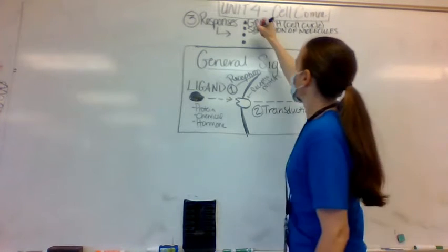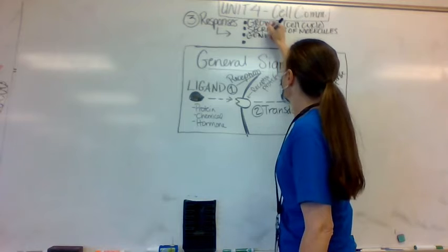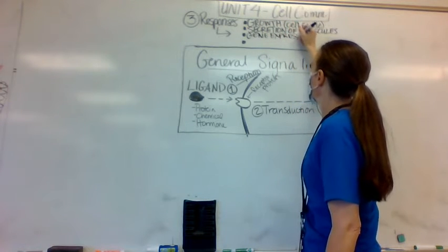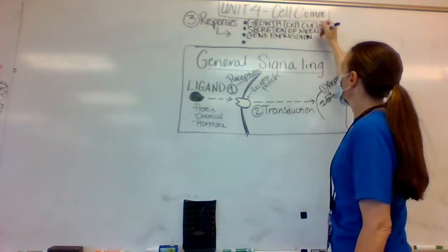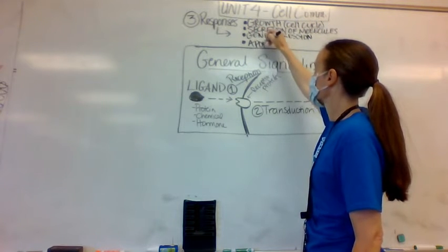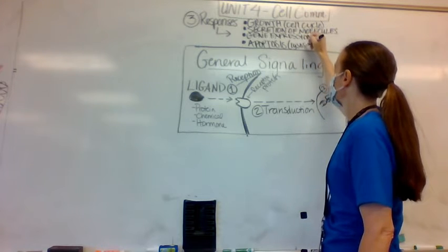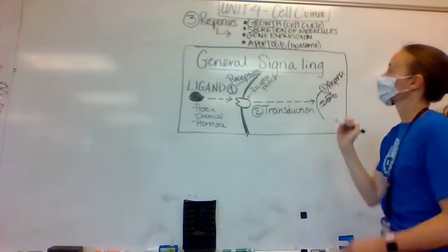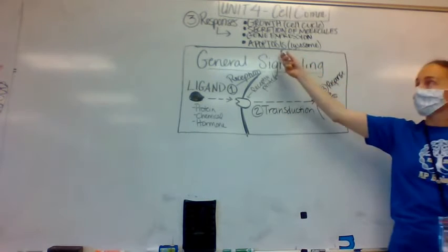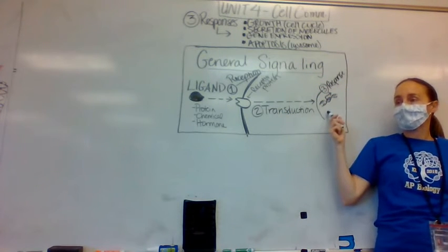You might have gene expression or transcription. And if you want to put transcription in parentheses, you can, and you might have apoptosis, in which case that would be a lysosome. I'm just going to put lysosome in parentheses so you remember that's where that pathway would go. So if you did apoptosis pathway, you wouldn't go to the nucleus. You would go to a lysosome for number 3.